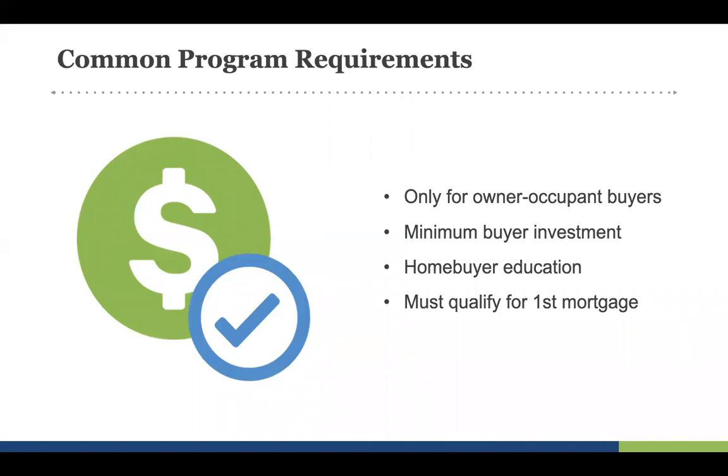However, part of that investment that buyers make is the home buyer education class that they are typically required to complete. That's an investment of their time and their resources and their energy to become better educated about the home buying process and about really long-term ownership. We'll talk more about those home buyer education requirements in a moment.